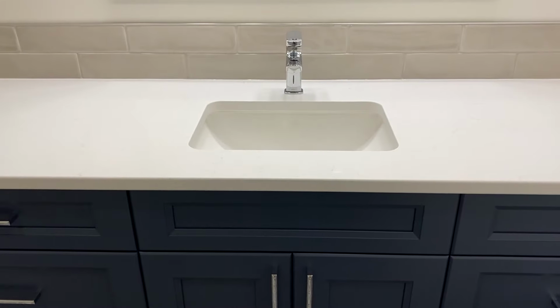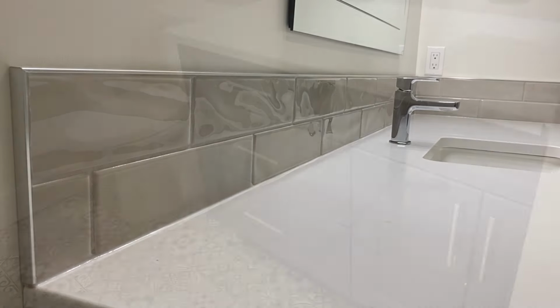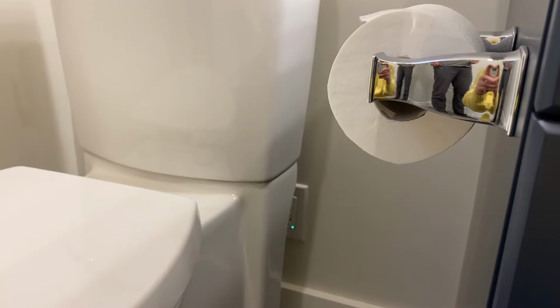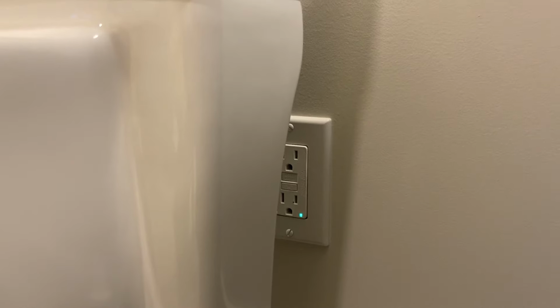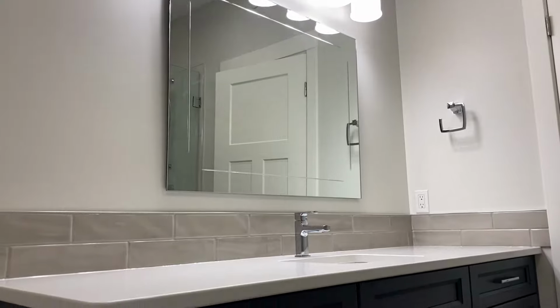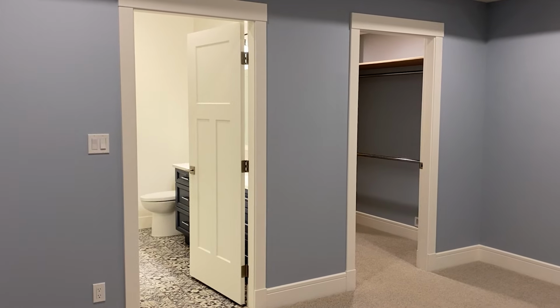And we actually ended up putting a plug in behind the toilet for a bidet. Whether somebody uses that or not in the future, at least it's there and it has an option, and it is in the master. So yeah, I think that's a pretty good tour of the master. I'm really happy with the way that it turned out, and we'll move over to the master closet now.